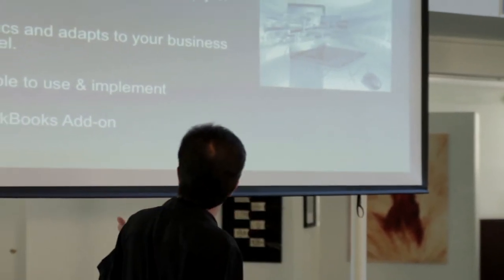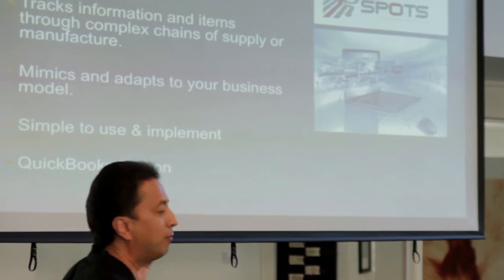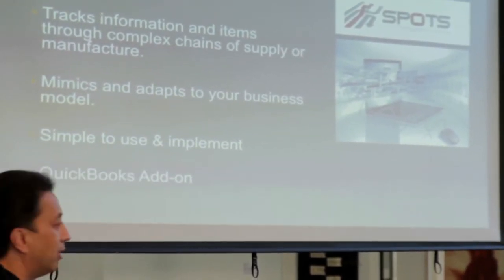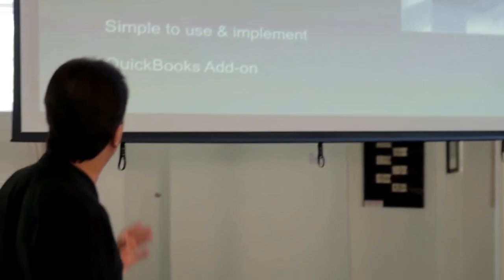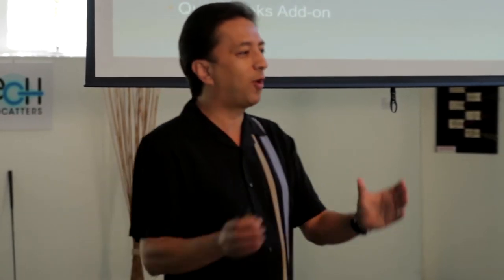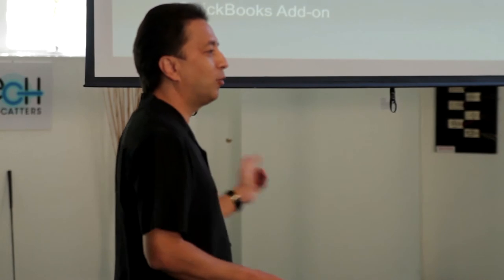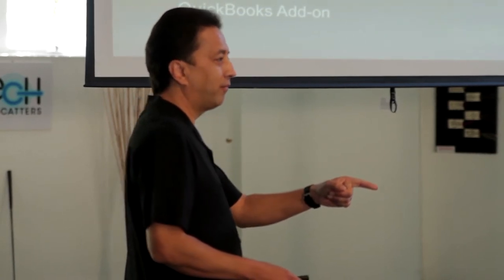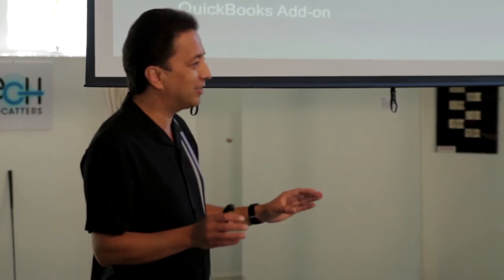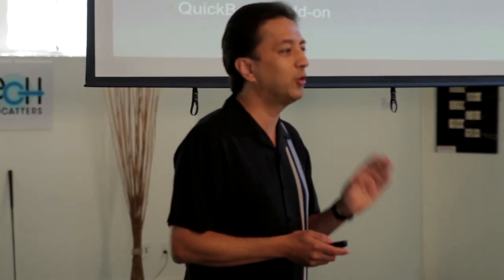So what is Spot? Spot is a self-mapping business workflow management software. It tracks information and items through very complex chains of supply and manufacture. What's unique about it is that unlike other products, you don't have to adapt your business model to the software. The software adapts to the way you do business. So it just mimics your business, as bad as it is or as good as it is, doesn't really matter. It mimics what you do.